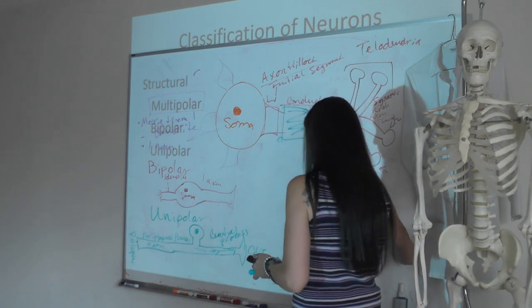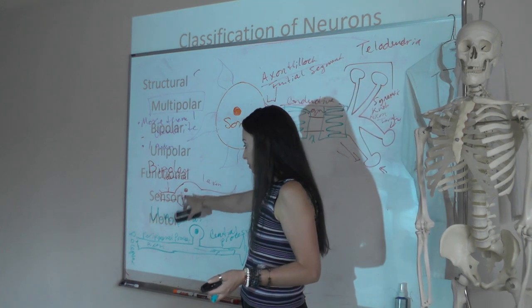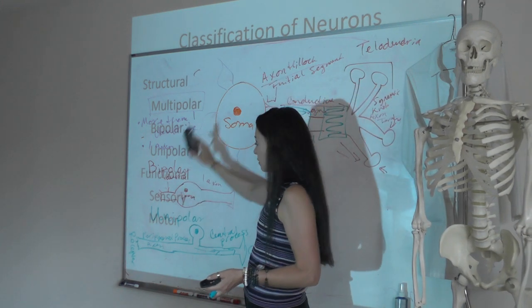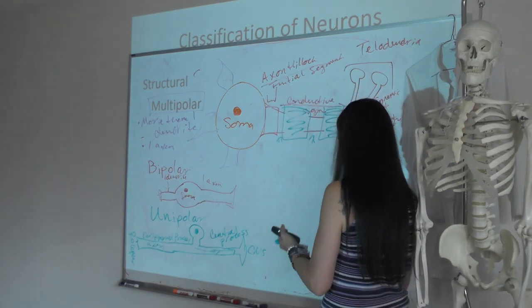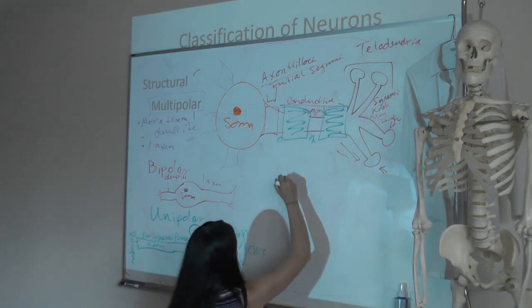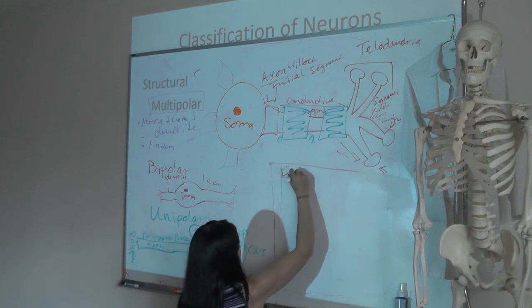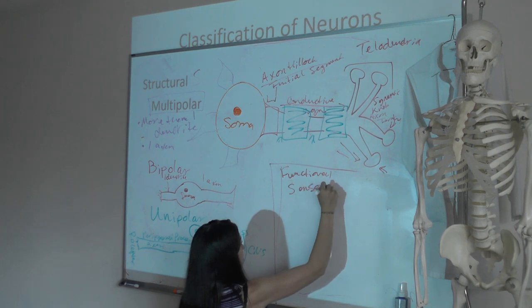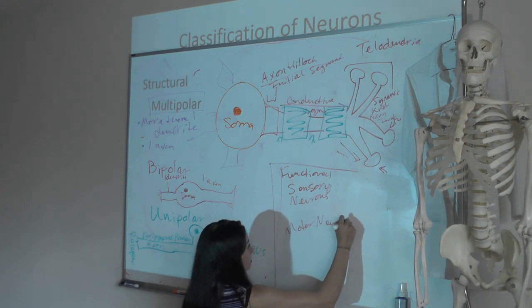So the functional way, if you zoom ahead in your PowerPoint, you'll see it says functional, our functional classification of neurons, sensory and motor. So I'm just gonna write that stuff over here. Our functional classification is what we're talking about next. And we're going to call them either sensory neurons or motor neurons or actually interneurons.